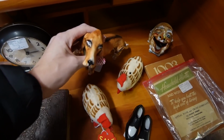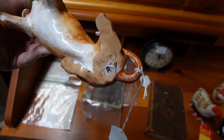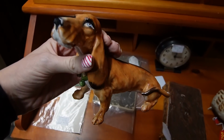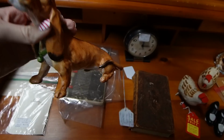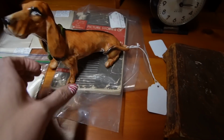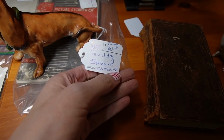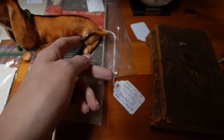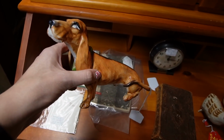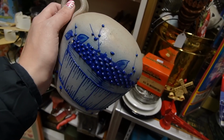Here I've spotted a hound dog. You can see it's marked there on the bottom, Italy, and I was so excited about it. It's really, really well made. And then I noticed that the end of the tail is broken off, which is a complete bummer because it was just such a cool piece. You can see there on the tag, they wanted $20 firm. Now after hemming and hawing over this, I did decide to purchase it for $20, just because I felt like it was a good piece.